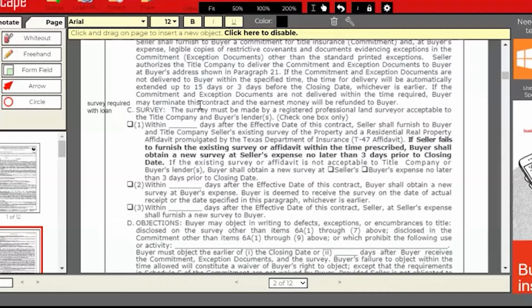Gotcha. So you have three options here of what we can do. If they have that original survey, they already have a copy of it. The first box says they have so many days to give it to us, and then it tells you the consequences. They have to give us that and a T47. But if a seller fails to furnish the existing survey or affidavit within the prescribed time, which refers to however many days we put in there, buyer shall obtain a new survey at seller's expense no later than 3 days prior to closing.